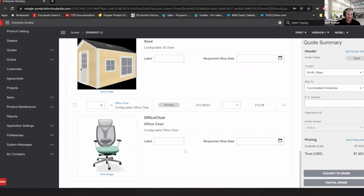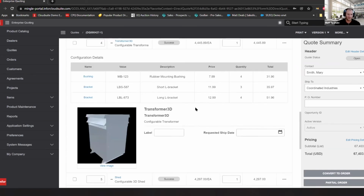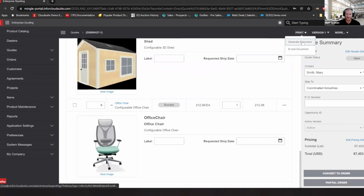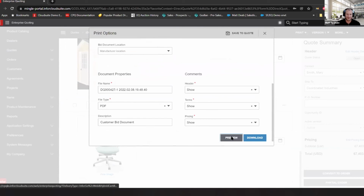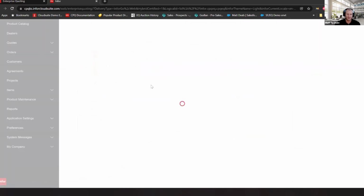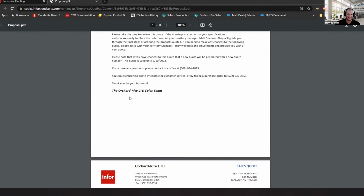All right, so last step here, I've got all of my various products added to my cart. I've got a whole bunch of different things on here, right? So I'm going to go up here, I'm going to print, I'm going to generate my document, and I'm going to create my quote document here, my bid document with all of my dynamic images that I just created. Gives me my dynamic proposal to my customer, to my contact here.